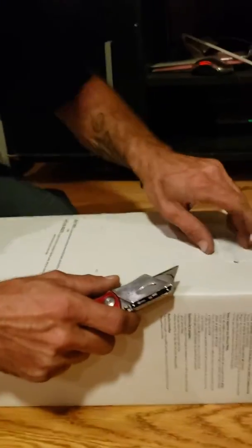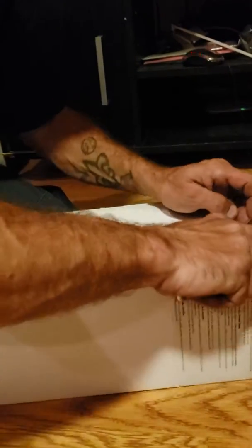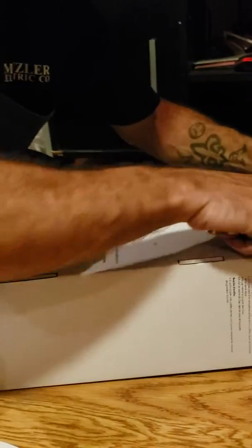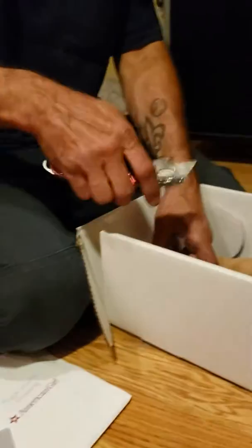Number 27. Here, hold this on there while I do it. You gotta watch it though. Make sure you get it on film for everybody to see who wants to buy American Girl dolls. So, I don't know how to get this. Rubber bands.